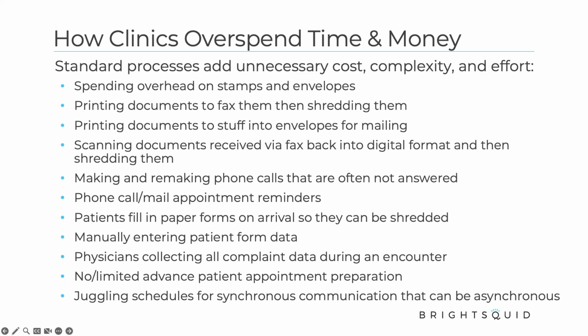Having paper forms filled in when patients arrive. There's lots of processes around that, not just the paper cost, but the time handing stuff back and forth. We don't want to have so much physical contact anymore these days, so it adds complexity. And then what do we do with that paper afterwards? Manually entering stuff from the forms can be tough and time consuming.